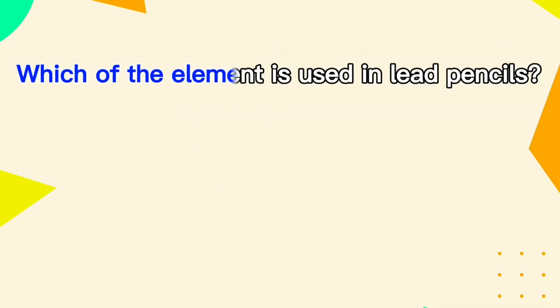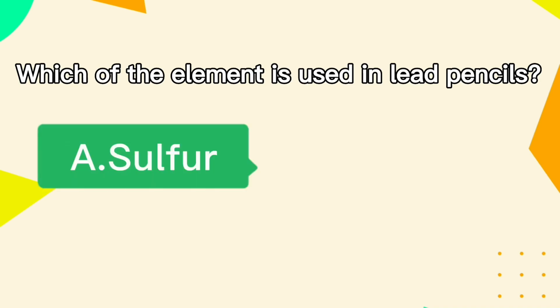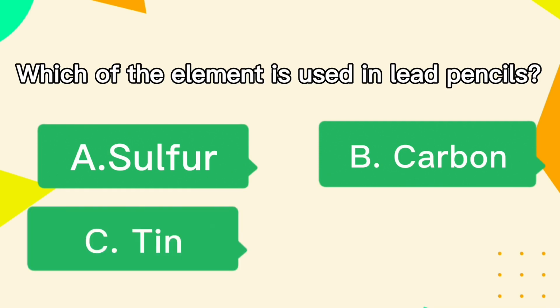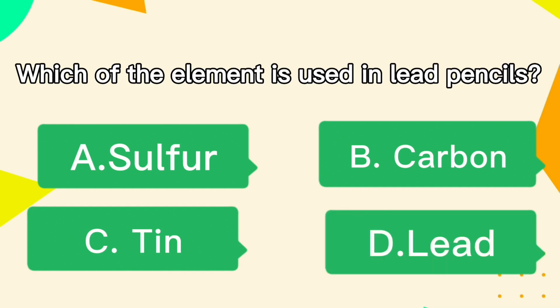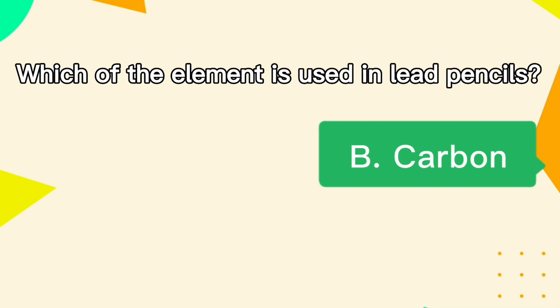Which of the element is used in lead pencils? A. Sulfur. B. Carbon. C. Tin. D. Lead. You have 3 seconds to answer. What's your answer? All right, the correct answer is carbon. Very good. You're doing well.